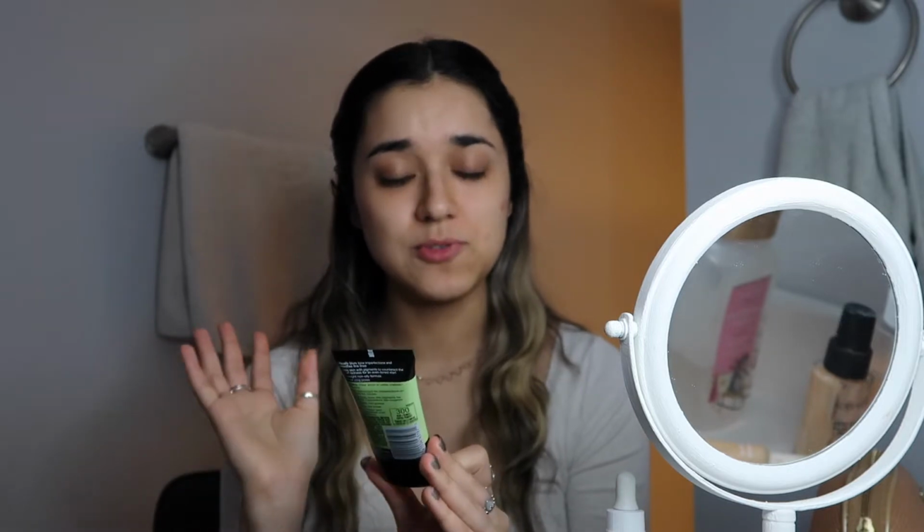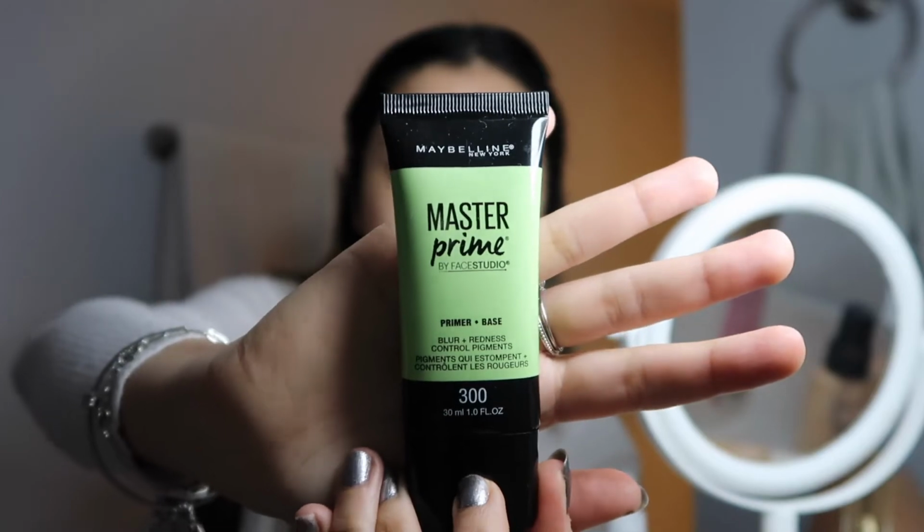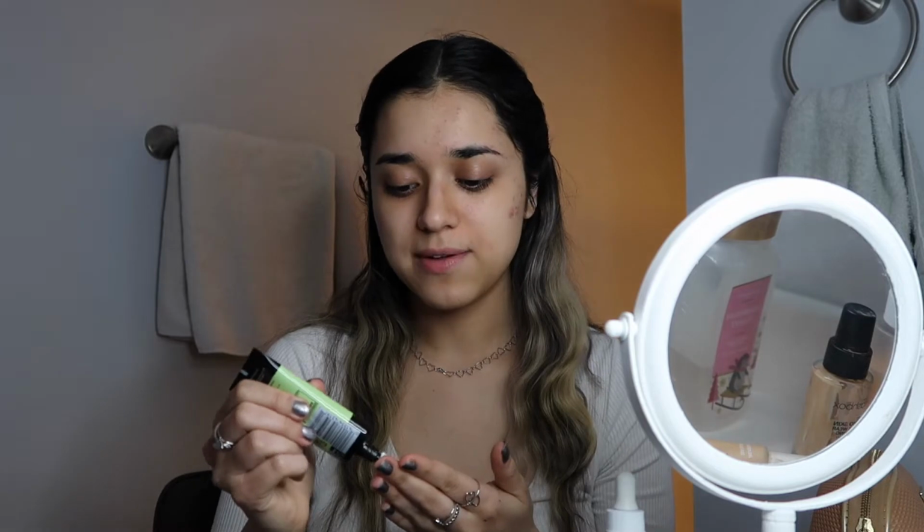So we're gonna get started, and the first product I'm gonna be using is this Maybelline Master Prime Primer and Base, which is used to blur, reduce redness, and control pigments. The packaging for this one reminds me a lot of the Smashbox one, and there were mixed reviews about this product. Overall, I had 4.4 stars out of 5, so I thought, why not give it a try? Since I do have acne and acne scars, I want to find something that helps me cover it really well, so I'm going to try this out.